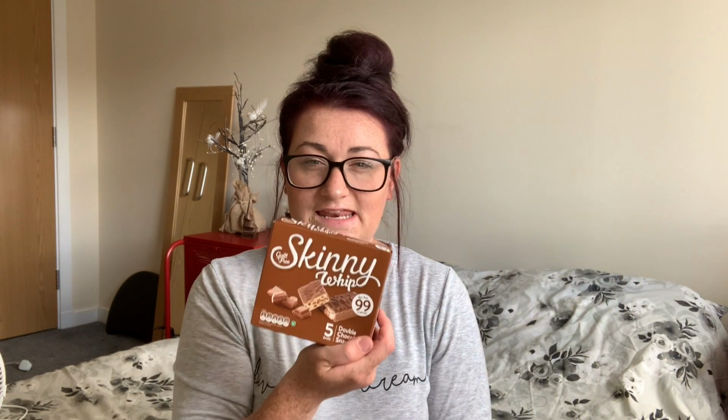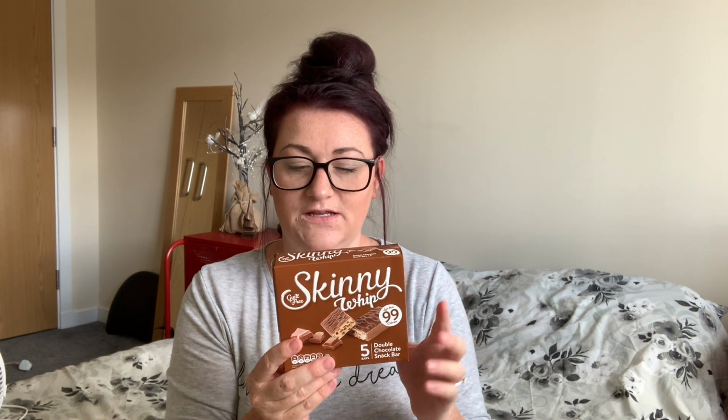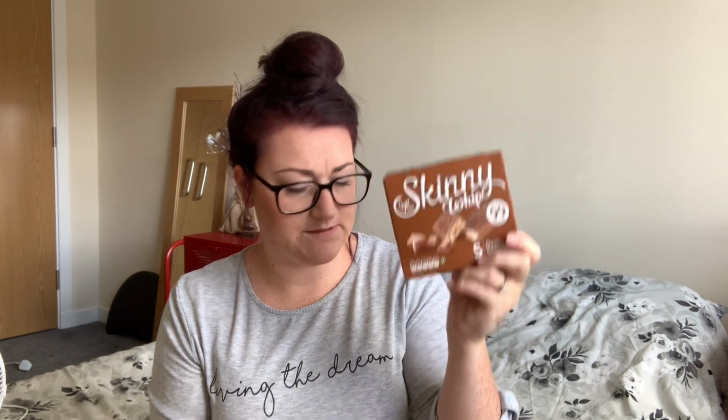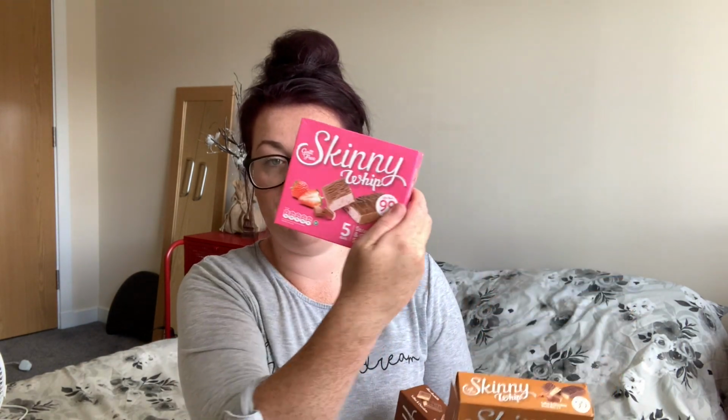Next thing I bought was these skinny bars. My husband and I really love them. Quite nice to have a sort of sweet treat that you know is not going to be too bad. So I got the double chocolate ones. My husband likes these ones. We got the toffee and chocolate ones, and then I really like the strawberry ones. So we got some of them, and I actually think you can really only get them at Home Bargains or B&M. I think I've only ever bought them at B&M, so yeah, we really like those.